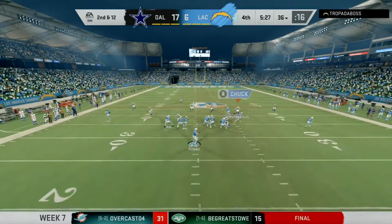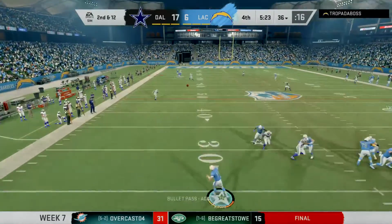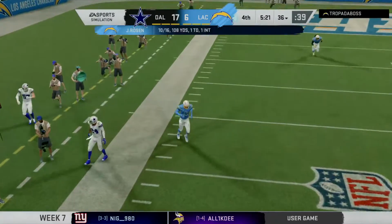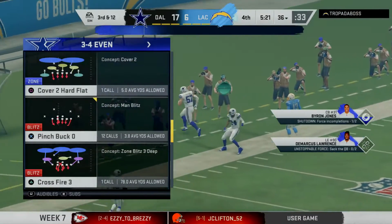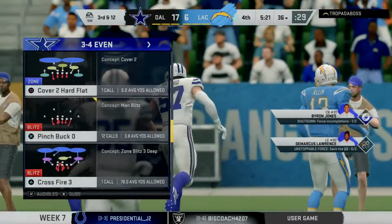To throw is Rosen. Going deep here for Allen. That's going to be knocked away and incomplete. Keenan Allen, the intended target, and that takes us from second to third down. Looking to erase a 2-score deficit here in the fourth quarter, going for some big plays.